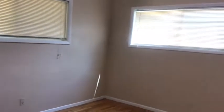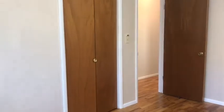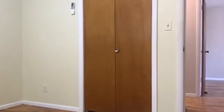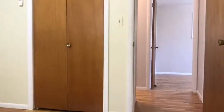Again, the bedrooms have hardwood flooring, nice size windows overlooking the side of the house and the back of the house in this bedroom. Bifold door for the closet area. The second bedroom has a single window. This bedroom also has a bifold closet door. And then the entrance into the hallway.